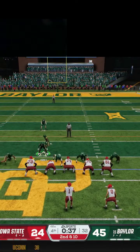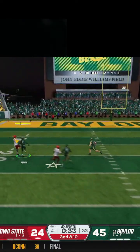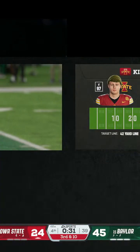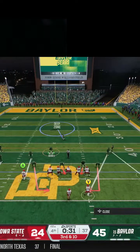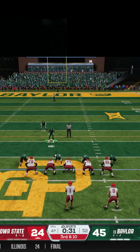Working well behind the sticks on second down. Corners showing press. They want to be physical. Harbor in the slot. Lets it fly. And it goes through his hands. Oh, he had an explosive play right there for the taking, but couldn't reel it in.